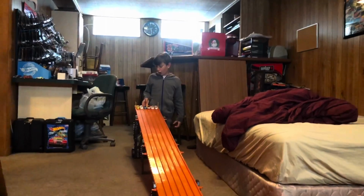3, 2, 1, go. And once again, one of the cars that I chose wins this Porsche. So what are you saying, that you're just faster than me? No, I'm better at picking.